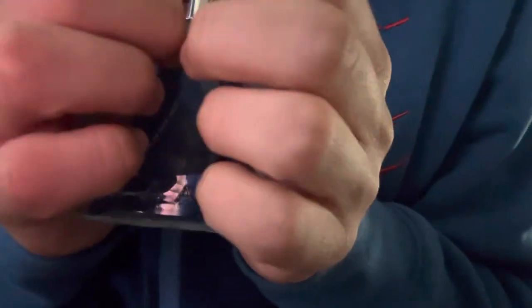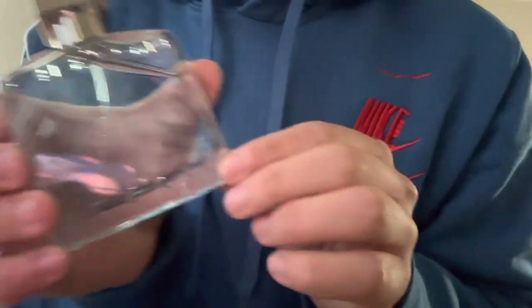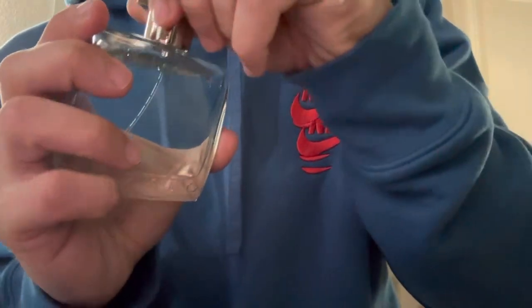Now, this is actually my brother's cologne. This isn't mine, but this is called Chrome Azzaro, or Azzaro Chrome, I'm not sure, but let's go ahead and take a smell.